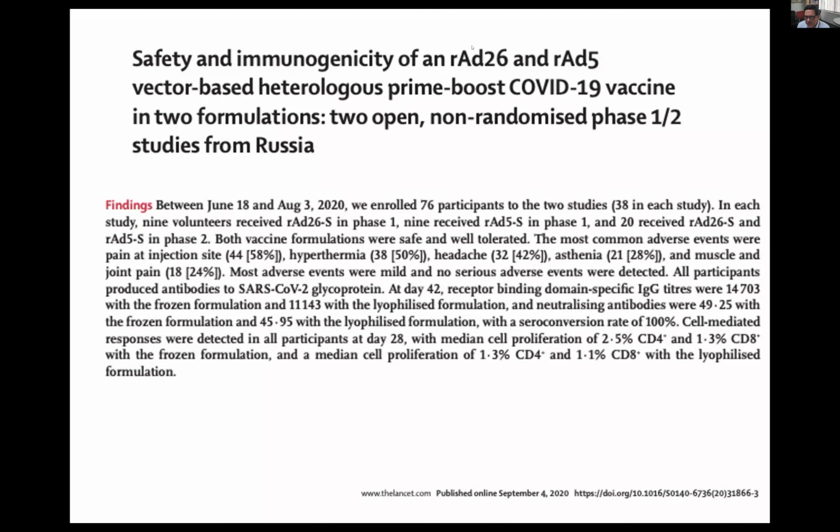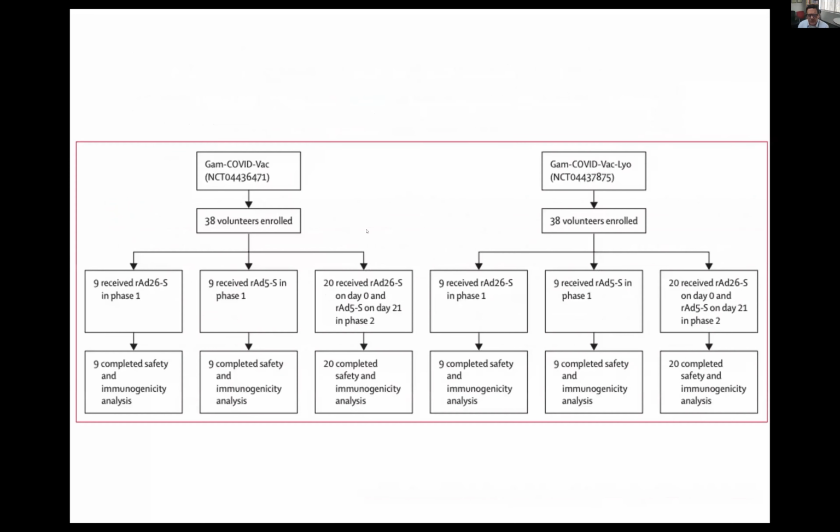Inside of this virus, they put a small piece of genetic material that actually produces the spike protein. So the idea is to use this as a vector to get into the cells, and then to produce the protein, and then the immune system will recognize the spike protein from the coronavirus, and thus give you protection. I'll show you the design of the study.